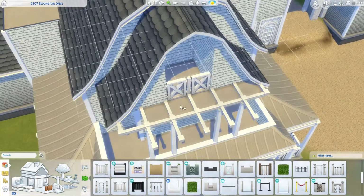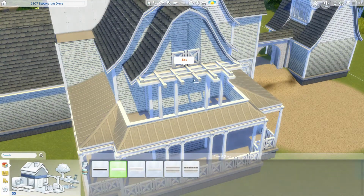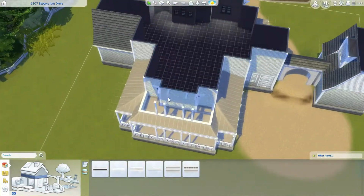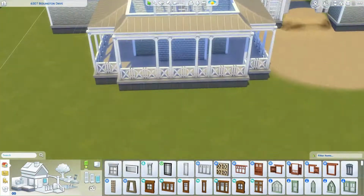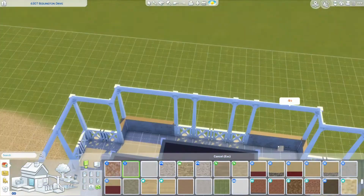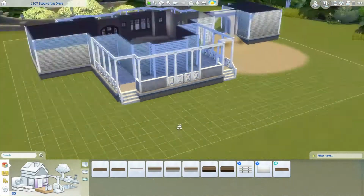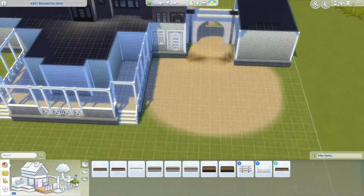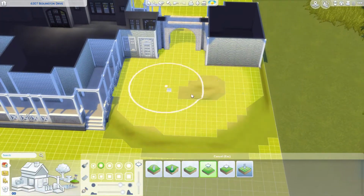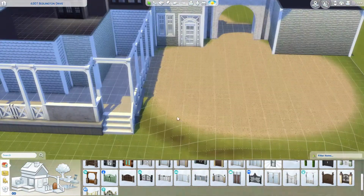A lot of people put greenery on things like that, like plants growing up it. I wanted to keep it a little bit cleaner, plus the plants that we have are a little bit big for that, and I didn't really want to size them down. I thought it would have looked weird, but I think it just looked a little bit nicer to be a little bit cleaner. I also work with some terrain tools in this build.